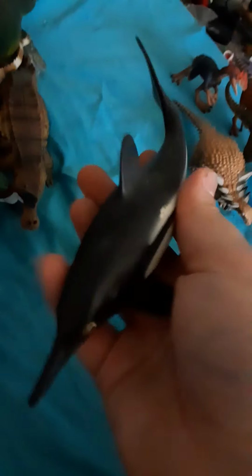Let's go for the new 2020 Ichthyosaurus. Now, the sculpt is good. It's basic, with only a few colors. Black, white, a little bit of yellow, and that's it. Here's how big it is.